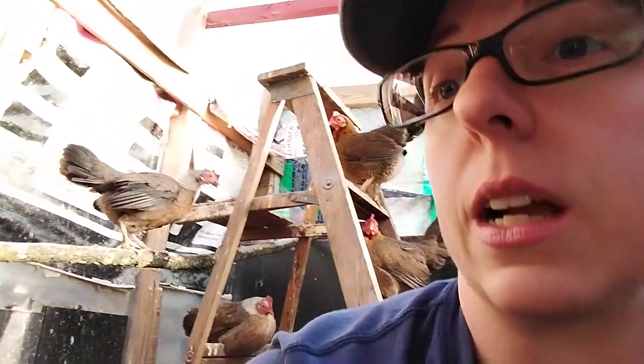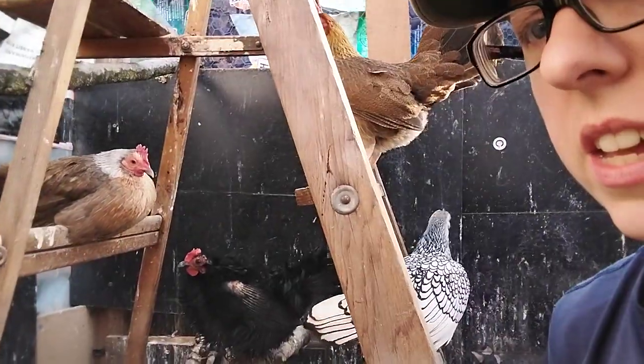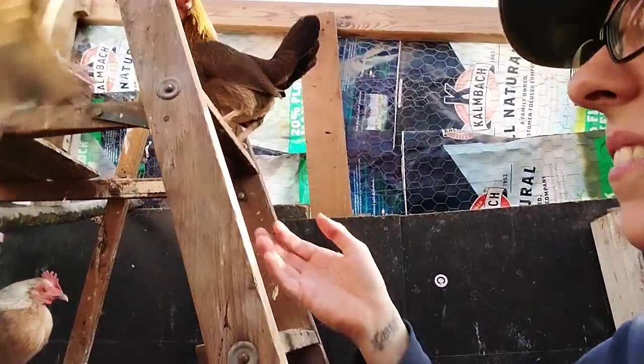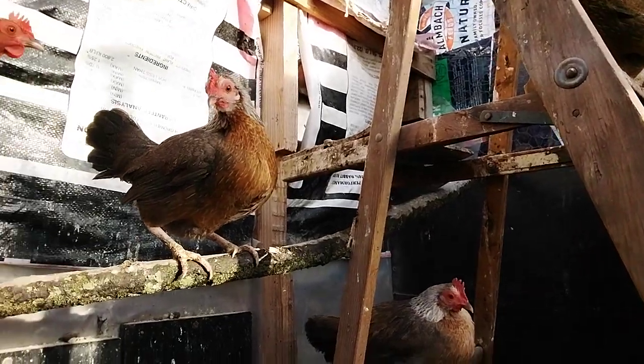So right behind me here, we have some of our different Bantam hens. They are about the size of a dove. They do not eat very much food at all. They eat probably about the same amount as maybe a third of a chicken.